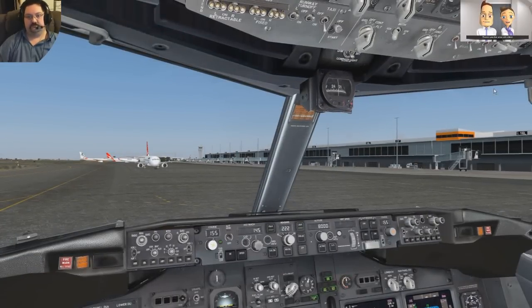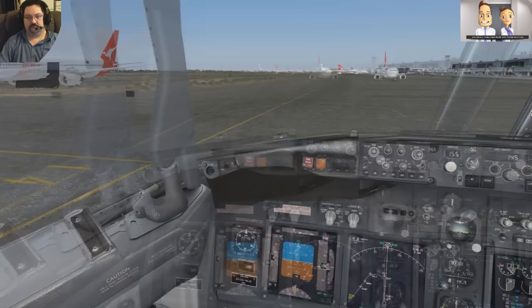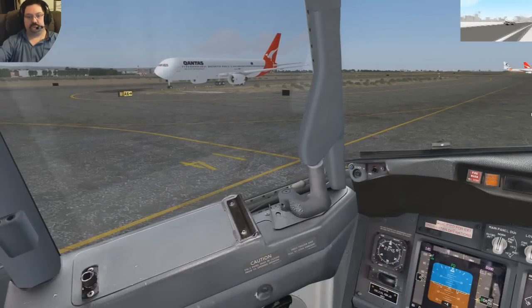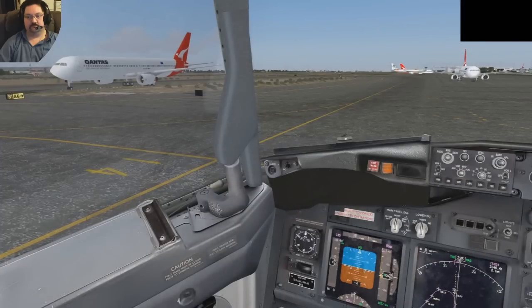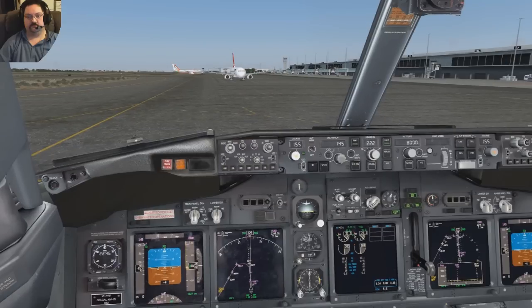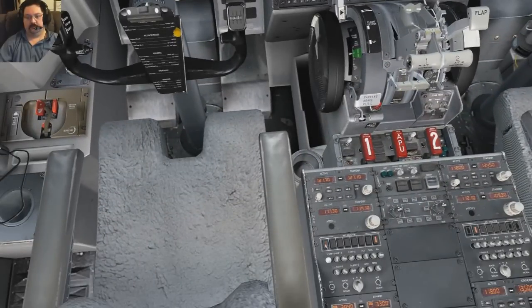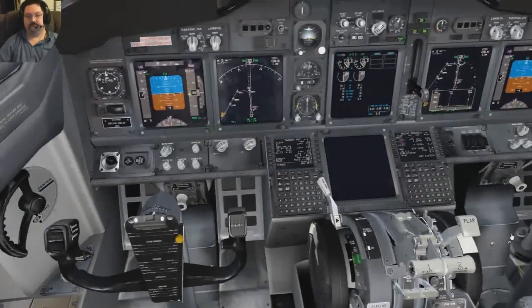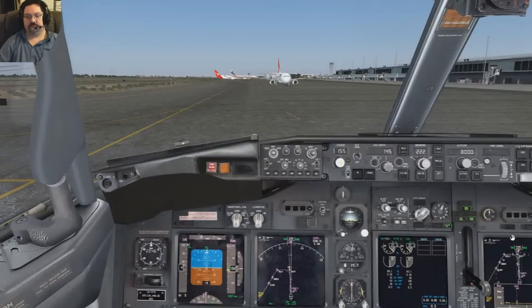Ground, Jetstar 771, request first taxi, runway 23. 771, taxi by Tango 3 Lima, out to Bravo 2, runway 23. Just say again that taxiway. 771, taxi by Tango, 3 Lima, cross Alpha 6 to the Bravo 2, runway 23. Lima Alpha 6, holding point runway 23, Jetstar 224.